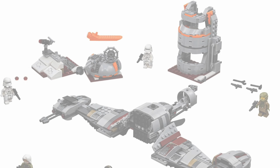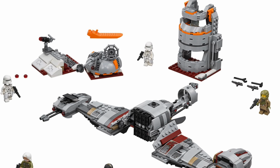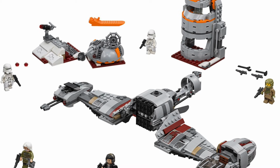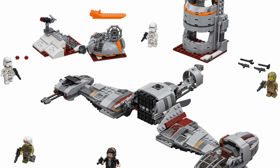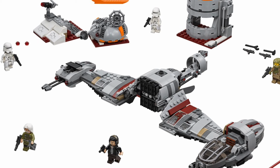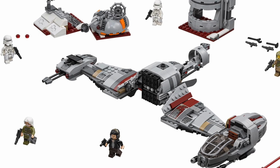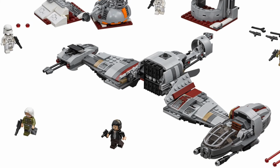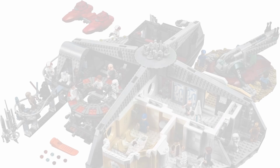This might be a bit of a controversial choice, but I really, really liked the defensive crate set here. You get the crate speeder, you get some awesome figs as usual in these LEGO Star Wars sets. Something about this set is just really charming to me, and I feel like this set for some reason is criminally underrated. So I really enjoy this set personally, and so that's how it's so high up on this list, although we still have about 9 sets to go.